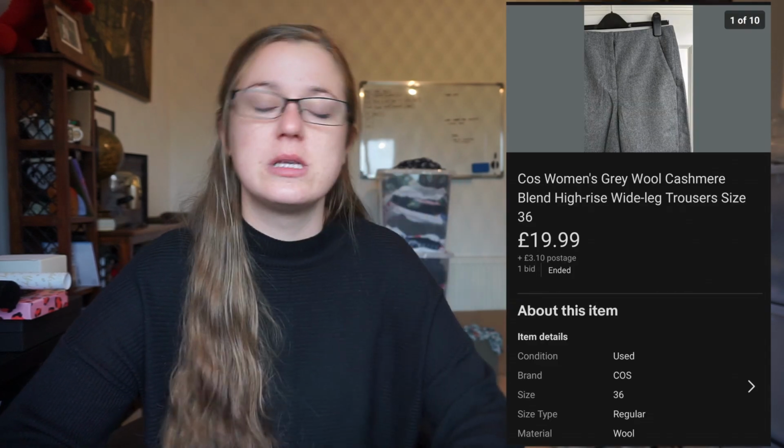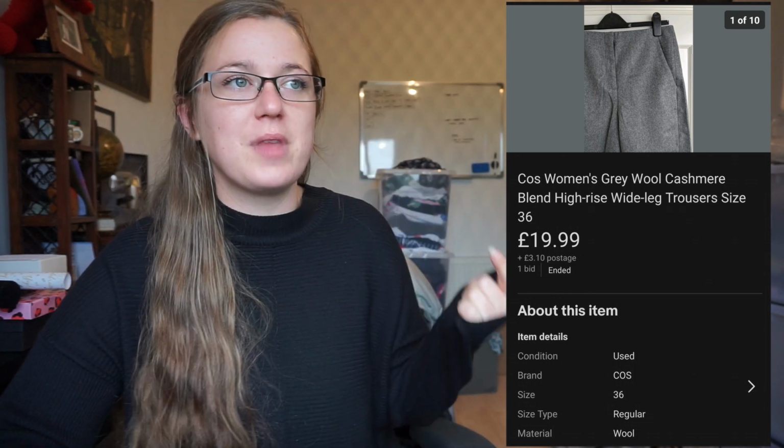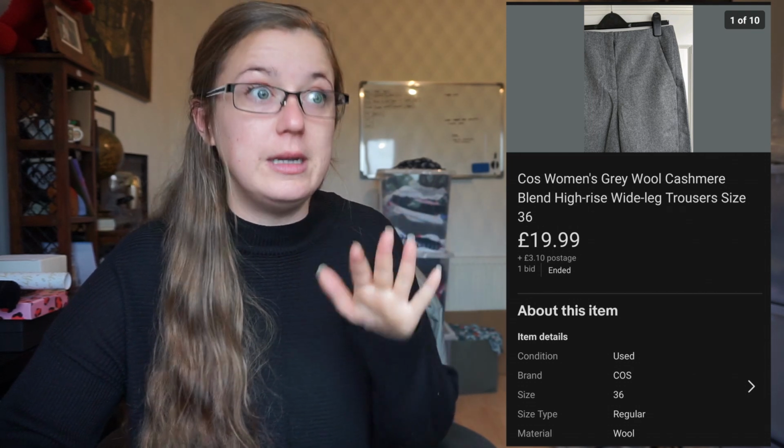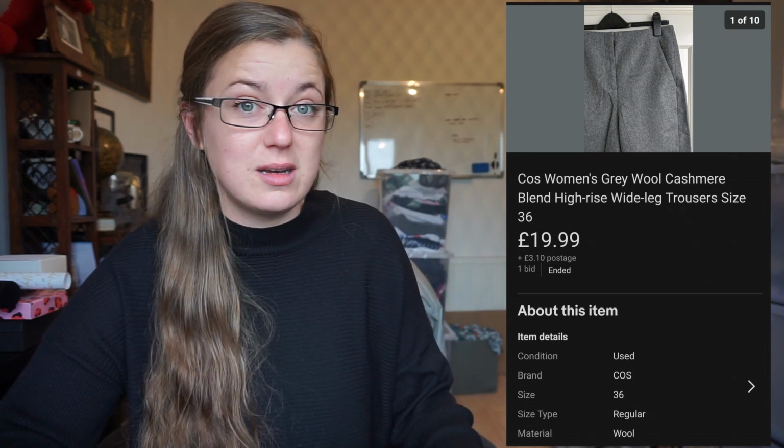Now, this is about selling items that have flaws or defects in. I sold these wool cashmere high-rise wide leg trousers, which I searched for, wide leg trousers are very popular. But these had, it must have been from the wash, almost like rippling in the material. I really did disclaim it in bold and show it and everything, but they still sold for $19.99. And I got positive feedback, even though there were issues with it.